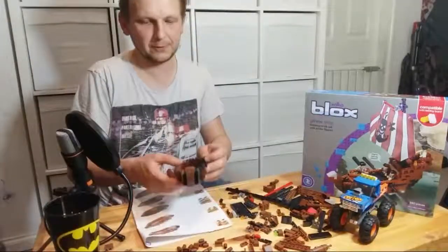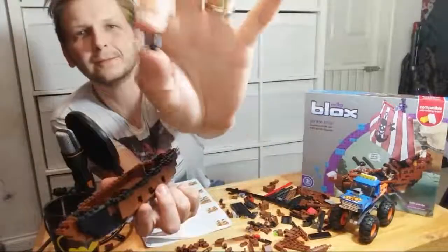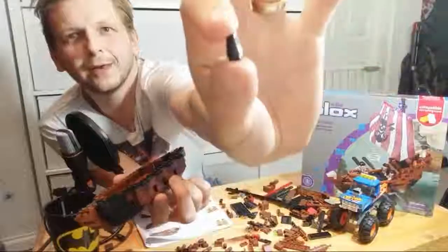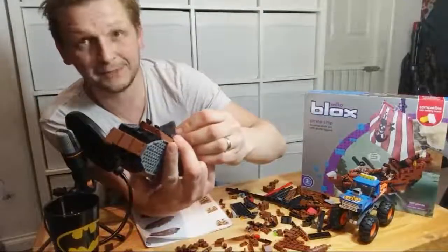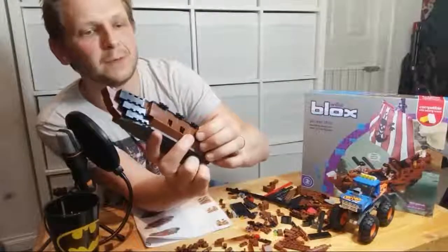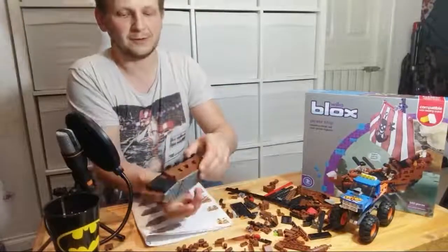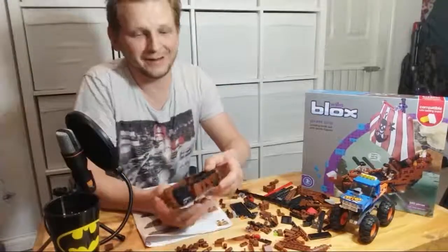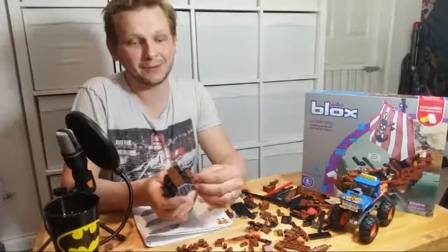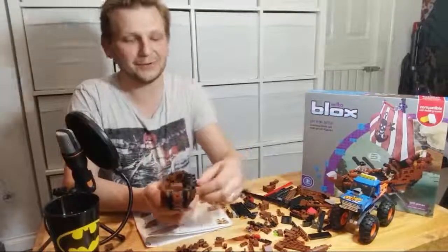See, now this is what I was saying about the quality of some of these parts. So we've got these pieces, and they just keep falling off of the cannons. They're just pushed on the end of one of the studs, but they're not held on very tight. So I suspect this may be a display model rather than something your kids are going to actually play with, because they will get frustrated with that falling off. I'm going to leave those off.